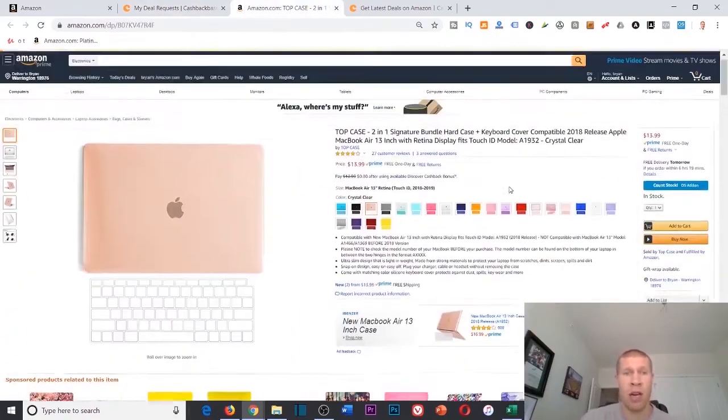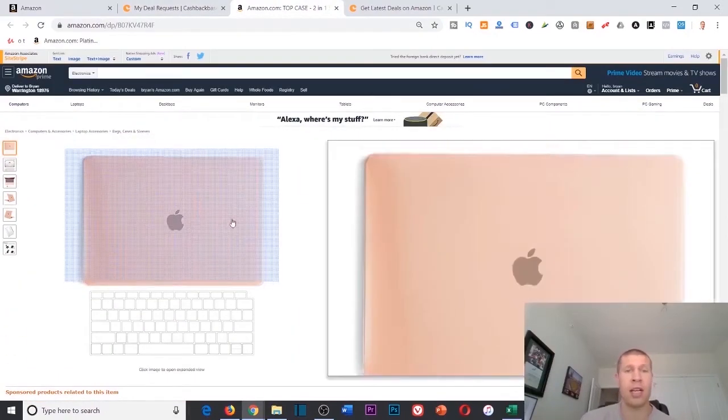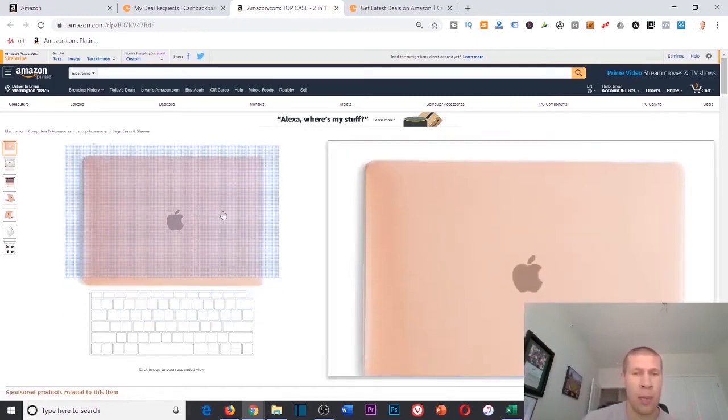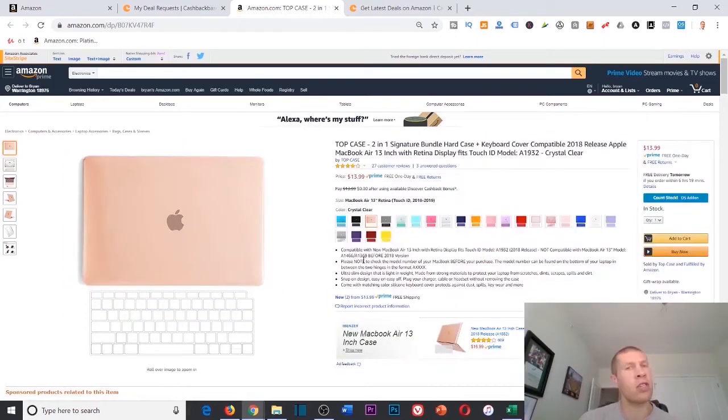Here's the listing right here of what I'm going to get. It's a good listing. It's got good product pictures, which is an important metric if you plan on reselling this back on a site that's not Amazon, obviously, because then you can take the product listing and the pictures, and as we know, the pictures are about 95 to 99% of what's going to actually sell your listing on another website. So we're talking about eBay, Poshmark, and Mercari.